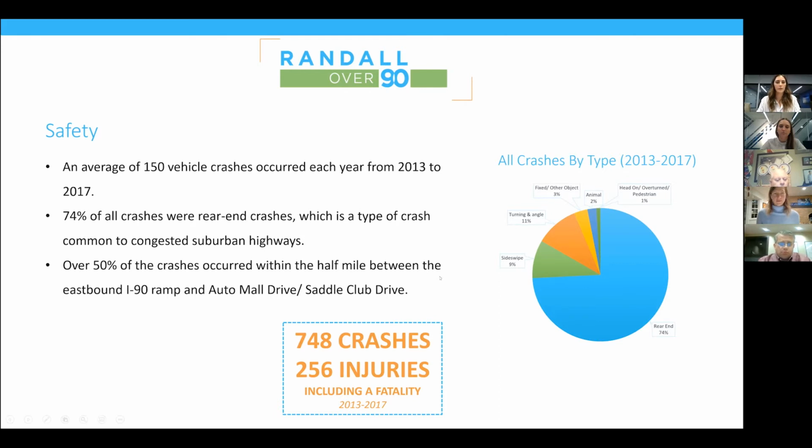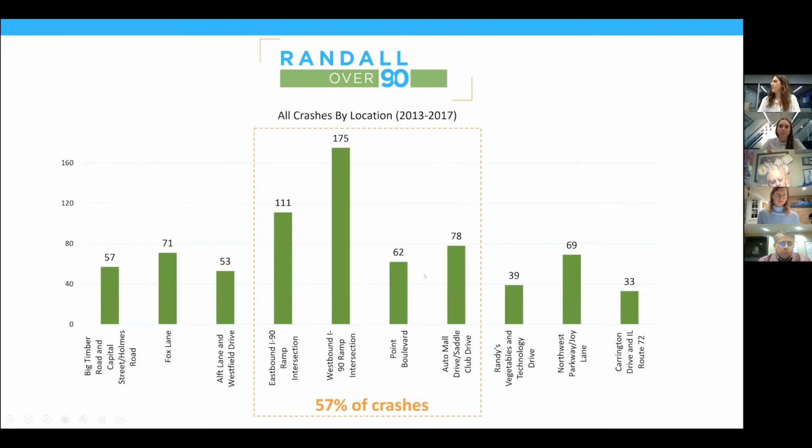This next slide shows a breakdown by location. Those 4 intersections that are blocked off in the middle there had 57% of all the crashes. That's only a 0.5 mile span from eastbound I-90 to Auto Mall Drive. So the way that we used this information was, again, any alternative that would improve the efficiency of those intersections should improve the safety of those locations as well. So that would receive a high safety score in our evaluation.